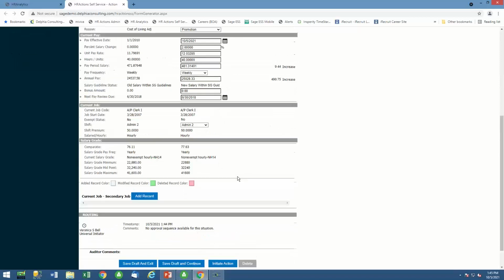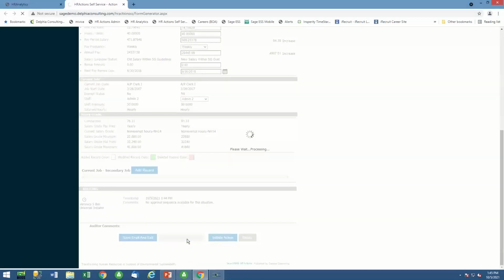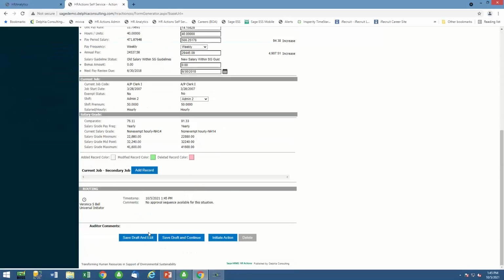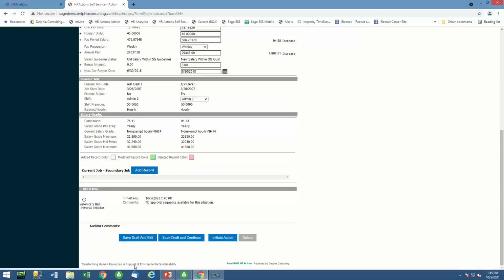And if I were to put in a larger percentage increase, you'll notice there was one approver at the routing slip at the bottom. But if I put in a 20% increase and I click Save Draft and Continue, it's going to say that I have a few more people. For whatever reason, that business rule didn't kick in, but it would kick in more approvals. So salary administration is nice, and all of this information flows straight on over into Sage 100 Payroll.